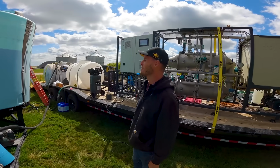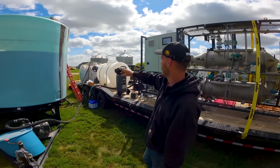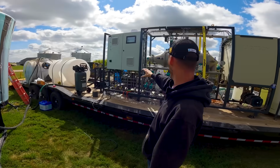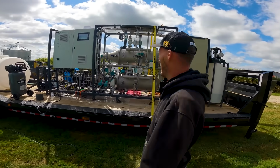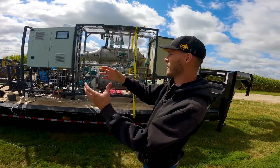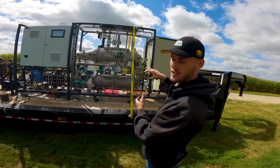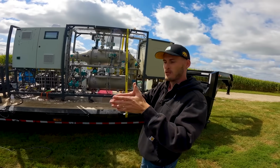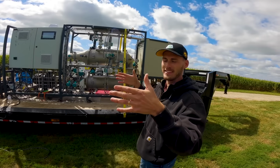Right here is our raw pig manure. What we're doing is we're flowing it over into this back tank. It's kind of a surge tank. It's then being pumped into our cross flow. And what the cross flow is doing is taking those solids and sending them through these ceramic membranes. It sends it through the center of these membranes, and it flows out of the membrane and is collected.